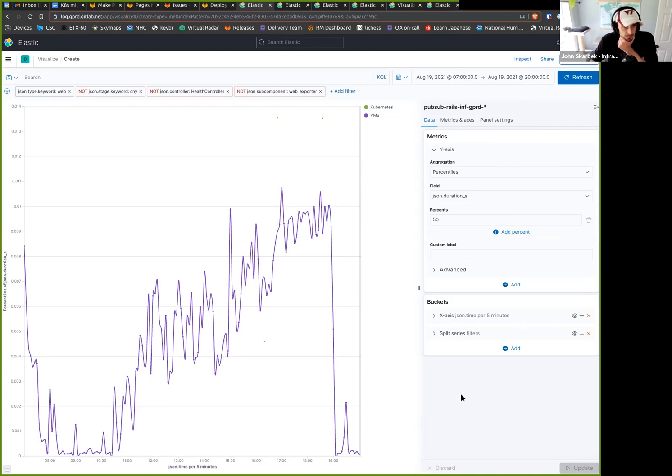So this is our P50 for virtual machines. Here you can see that we have numbers super low. That's cool. This is a really bizarre chart. It just goes up all day long and then just plummets. But we're in the thousandths of a second range. I'm hoping you guys could read my screen because the font is kind of small, but this is 0.006, which looks to be like a good median throughout the entire day.